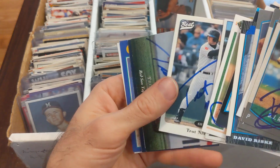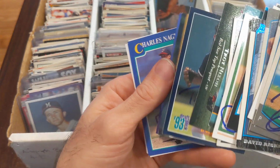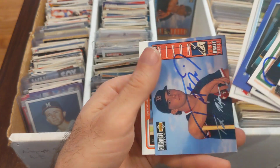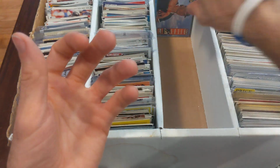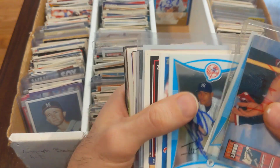That's crazy. Man, Trot Nixon. I was a big fan of Trot. I have a bunch of his autographs too. But man, he's a big player for the Red Sox. Daniel Nava. Man, there's a lot of Trot. I guess Trot signed a lot because I had a few of his too. But man, this guy's just got so much stuff.